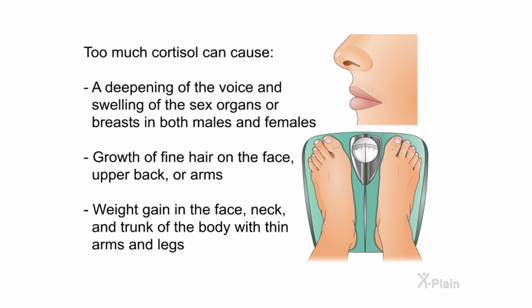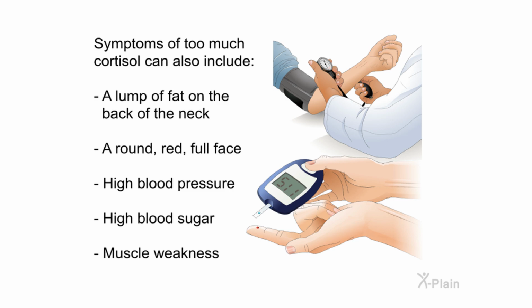Too much cortisol can cause a deepening of the voice and swelling of the sex organs or breasts in both males and females, growth of fine hair on the face, upper back, or arms, weight gain in the face, neck, and trunk of the body with thin arms and legs. Symptoms of too much cortisol can also include a lump of fat on the back of the neck, a round, red, full face, high blood pressure, high blood sugar, muscle weakness.